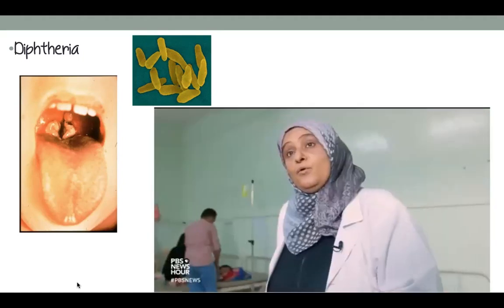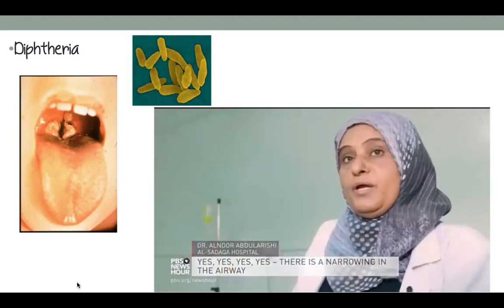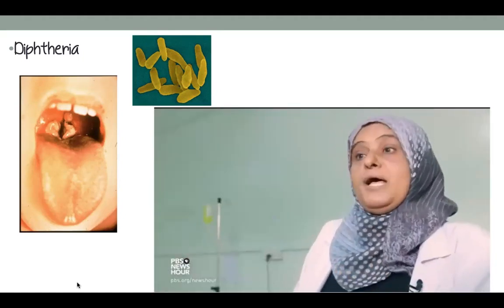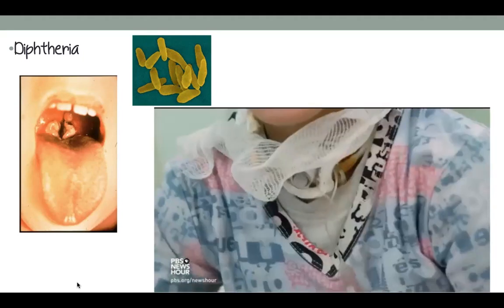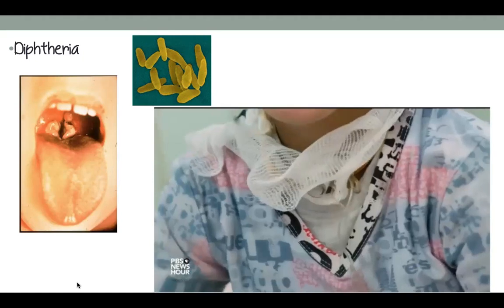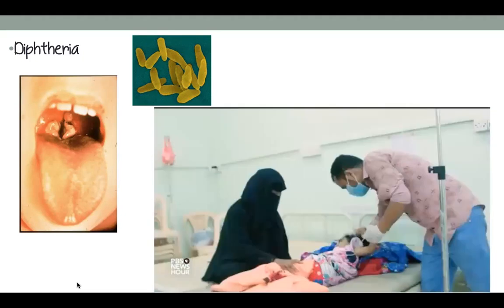Is it really like strangling? Yes, because there is a narrowing in the airway. That narrowing is caused by a toxin that can also get into the bloodstream and attack the heart, kidneys, and nervous system. That's what killed Nora's younger sister, Amira, who was 3 years old.